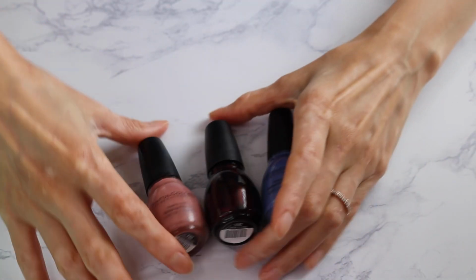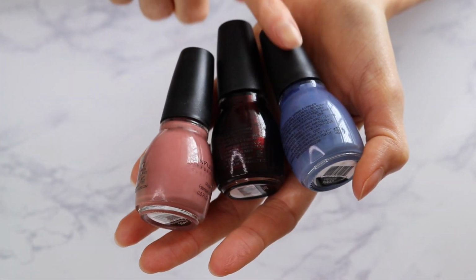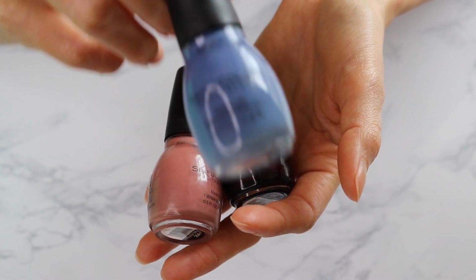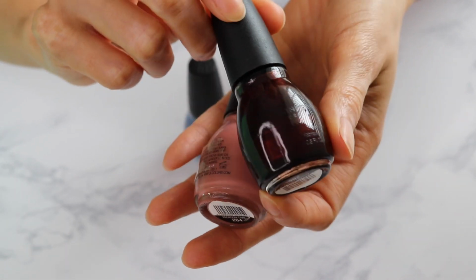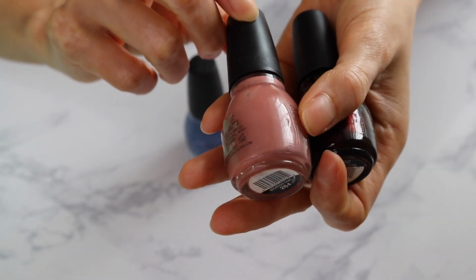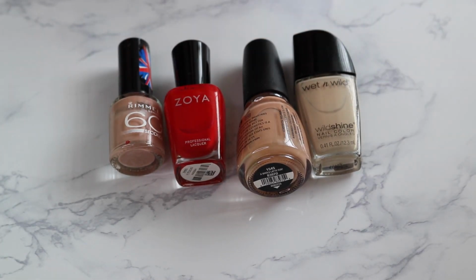So we have here 3 shades from Sinful Colors. You probably can tell, I don't even have to tell you, but the one that I'm gonna for sure be getting rid of, it's gonna be this kind of like lavender bluish shade. This is gonna be a hard pass. I'm gonna leave this one on my no pile, and I'm gonna be keeping this very pretty kind of like wine shade, again perfect for the colder months. And then this lighter pink shade, I think I'm gonna keep it for now. I think it's pretty and I really need to give it a little bit more views, so keeping 2 and getting rid of 1.